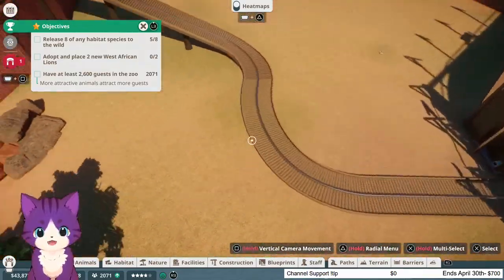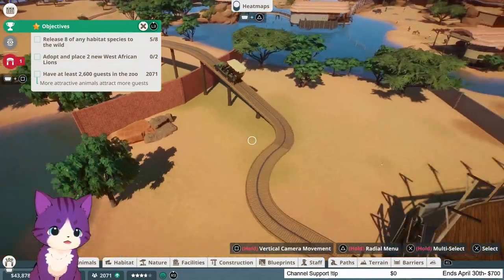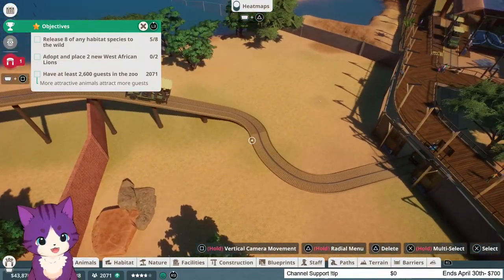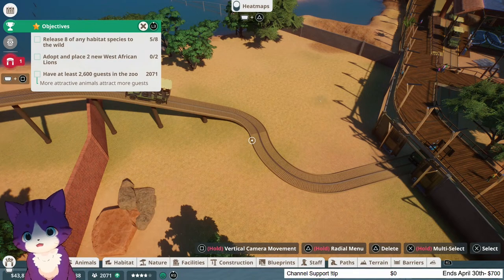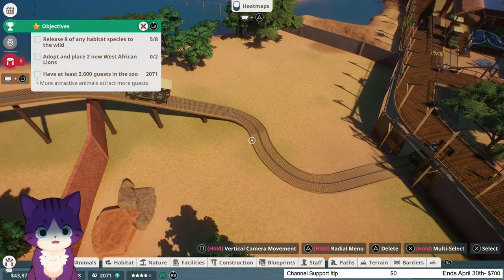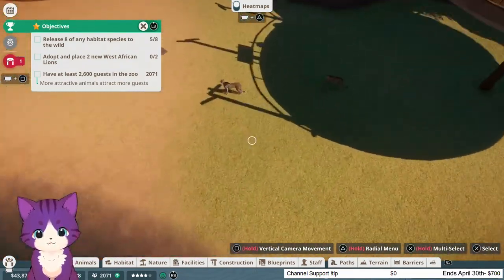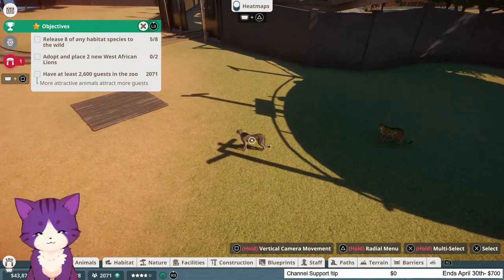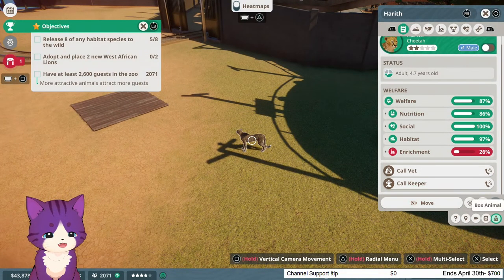What's stopping the cheetah from running up this, though, and going into the other enclosure? Nothing. I mean, that would be absolutely terrifying, to be honest. I don't think lions and cheetahs would get along very well at all. Cool cat, thank you. I think I can get one more cheetah, I believe.